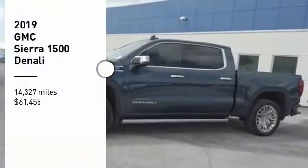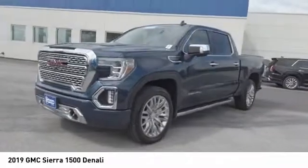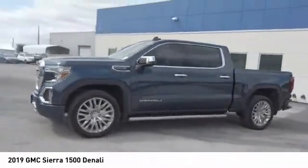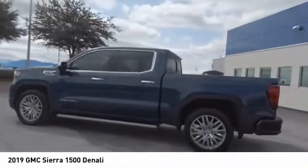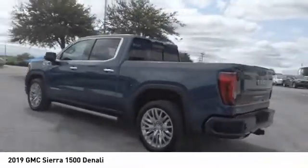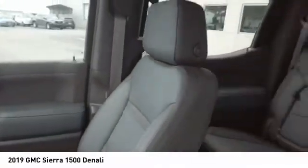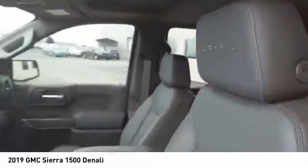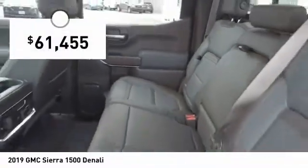We are pleased to show you the 2019 Sierra 1500. The GMC Sierra is a full-size pickup with all the functionality you could expect. With multiple trim levels, the GMC Sierra provides a wide range of features for you to enjoy. Power and advanced technology can both be found in this fantastic truck and is priced below $65,000.